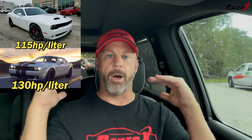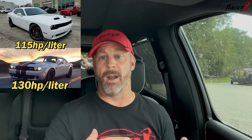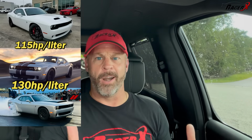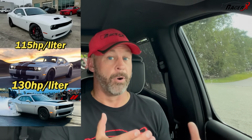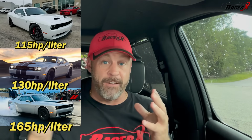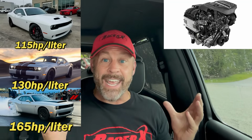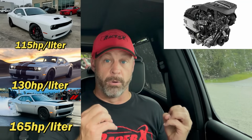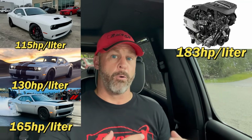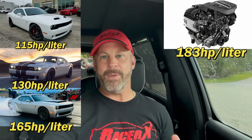And even when you jump all the way up to the baddest Hemi they make out there, the baddest muscle car ever made, the Demon 170, which I'm super excited about, you're somewhere in the 165 horsepower per liter range. Well, when you talk about the Cat 3 that makes 550 horsepower from Direct Connection, you are up there around 183 horsepower per liter. And like I said, they haven't even really turned up the wick on this. So when you talk about horsepower per liter and capability, it starts to look quite a bit different.